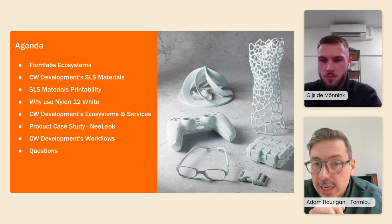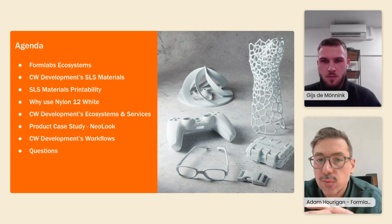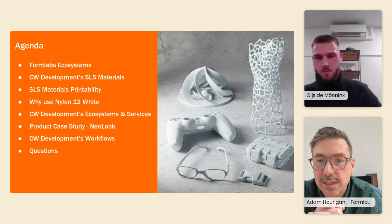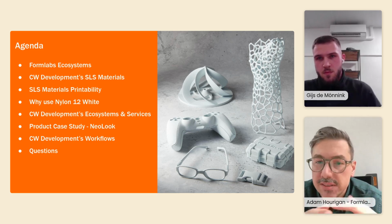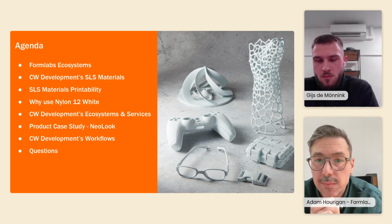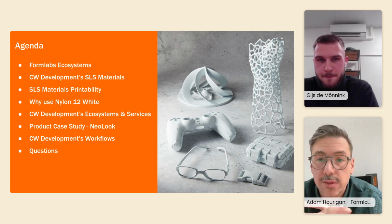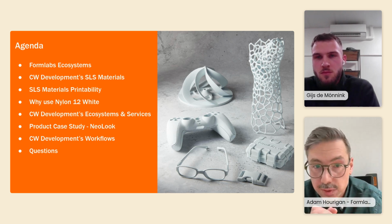Finally, then we'll have a quick look at how CW Development runs those ecosystems. What are the specific parts of those ecosystems for CW Development that they use to get their desired results? And also, what are the services that they offer? Because there may be some people out there, hopefully, that want to use GUICE and CW Development to help them manufacture some parts even before you bring it in-house. That's one of the reasons we're so happy to have GUICE & Co here, because they can essentially help with services for you as well.